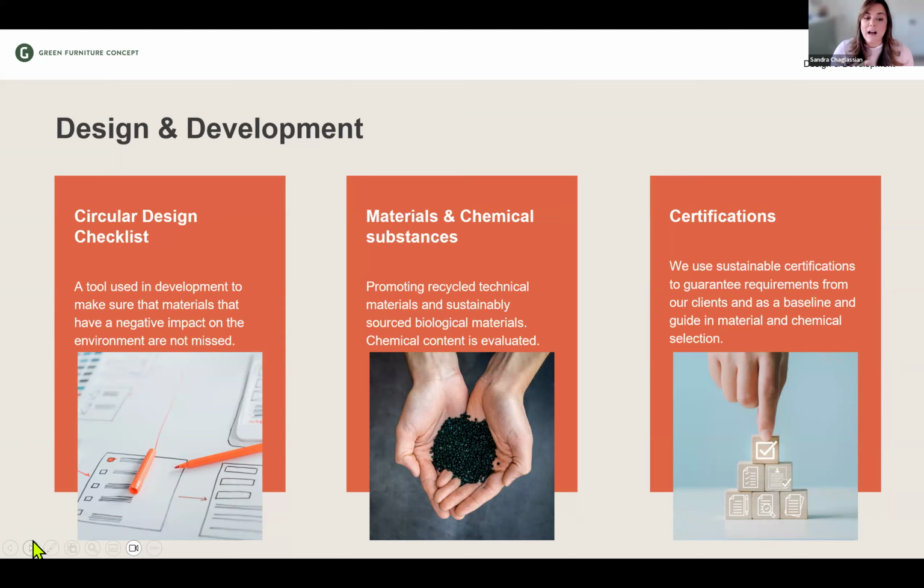We also want to evaluate the chemical content of all the materials that we're using and promote recycled technical materials and sustainably sourced biological materials, as opposed to materials that are not loopable. And then, of course, we use sustainable certifications to guarantee requirements from our clients, and as a baseline guide in material and chemical selection. So we're not only looking at the certification requirements of the end user, but we're also looking at the certifications that our suppliers have as well. So certifications from both ends matter.